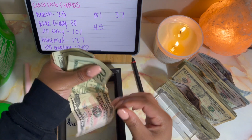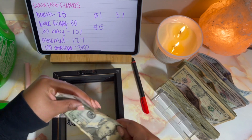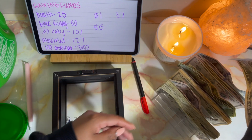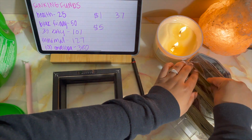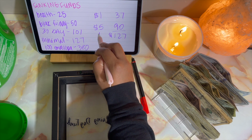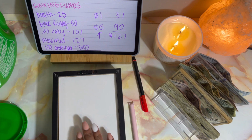So the fives have 50, 70, 90. So we have $90 for the $5 challenge. Which honestly, I'll probably just put these two together. So that's 127. I'll just make one account for those two challenges because they're kind of minimal.